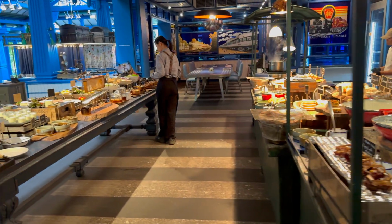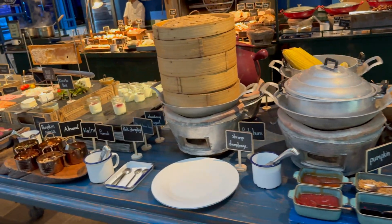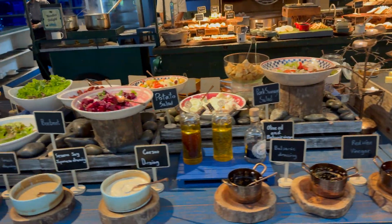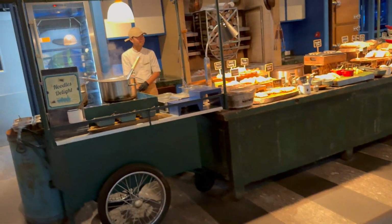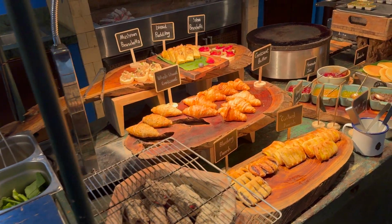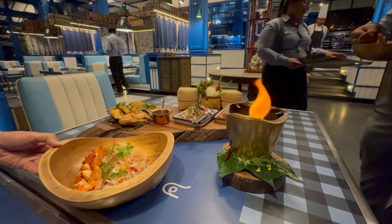You can also access a huge table featuring dim sum, Chinese donuts, as well as yogurt parfaits, charcuterie and cheese, tons and tons of fresh salad options, as well as Middle Eastern options as well. And just on the other side here, by this little booth, we've got Noodle Delights. You can make your own noodle bowl. And then you'll also find that there are croissants, danishes, and pancakes, waffles, and classic boulangerie French pastries.